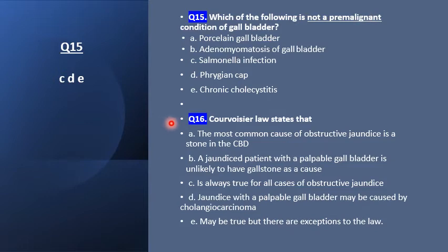Question number 16. Courvoisier's law states that A. The most common cause of obstructive jaundice is a stone in the CBD. B. The jaundice patient with a palpable gallbladder is unlikely to have gallstones as a cause. C. Is always true for all cases of obstructive jaundice. D. Jaundice with a palpable gallbladder may be caused by cholangiocarcinoma. And E. May be true, but there are exceptions to the law. The answer for question 16 is B, D, and E.